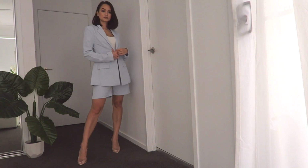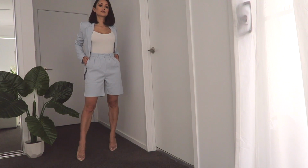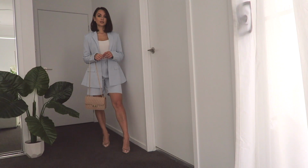I also ended up pairing it up with the matching shorts. So these are the Not Your Casual Girl shorts in the same shade of blue, and this outfit already with the blazer, the shorts, and the cropped top, I feel like it looks very Parisian. I actually showed Alan and that's the first thing he said. He was like, wow, that looks really chic and Parisian, and I was like, you are right. It is a very chic outfit.